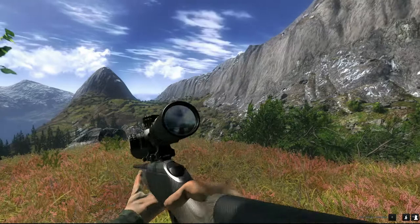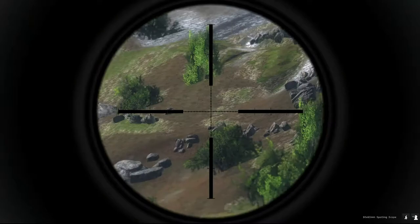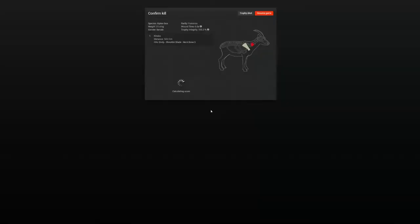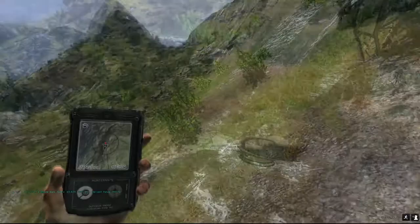So I tried bringing out the spotting scope to try and mark where I saw him last. Didn't work. I had no idea where he went. So I just decided, you know what, I'm just going to use my tracking and hope that he doesn't run up some kind of hill and disappear from me. So I go on the track. Obviously I picked up the female here. She was nothing big, but we did get a neck shot which dropped her, so 60.029, so yeah, tiny tiny female.